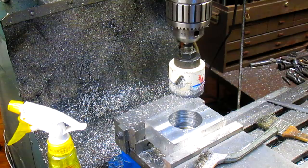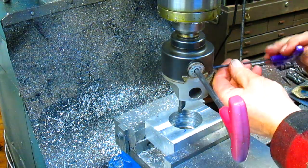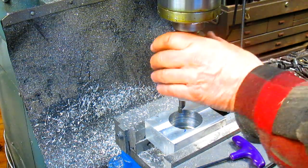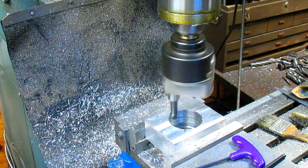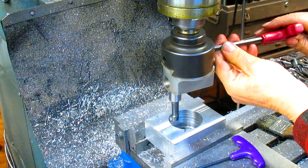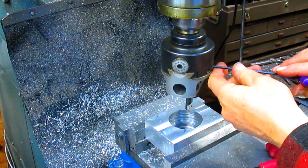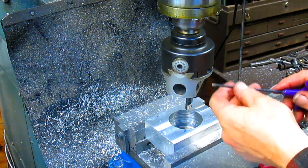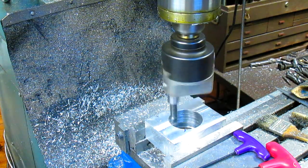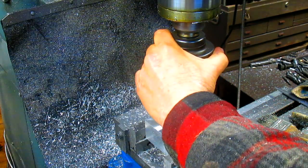Now we got to go another 125 thousandths bigger. And probably somewhere in there. Let's see what that's going to do. All right, a little bit more. Okay, we're going to set up the automatic feed on this one.